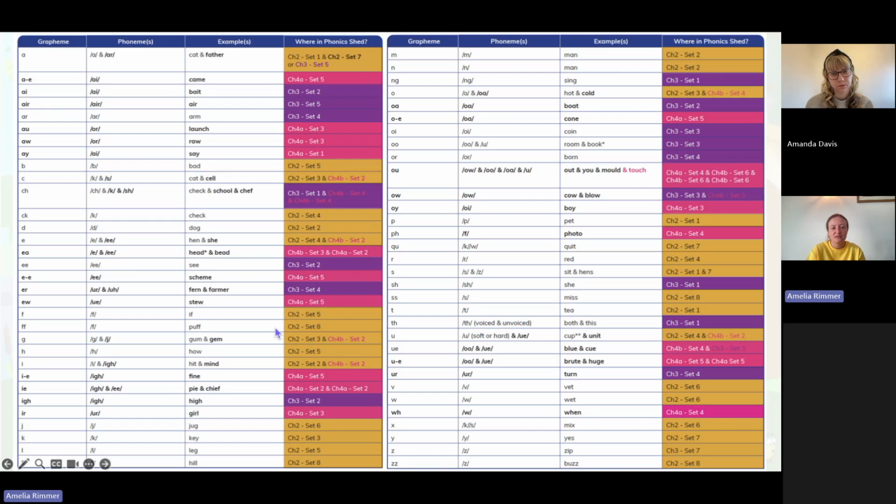So most of the ones that are 4B graphemes are long vowel sounds, like where the letter A represents an A instead of an A. Also, you've got the OU, that's quite a common one. There's all the different pronunciations for the OU. That one comes up quite a lot in the phonics screening check, so it's always worth bearing in mind.